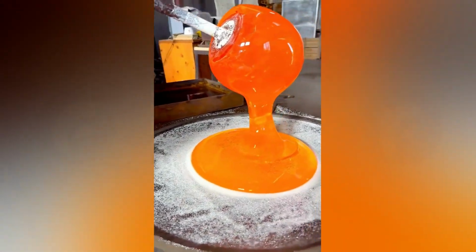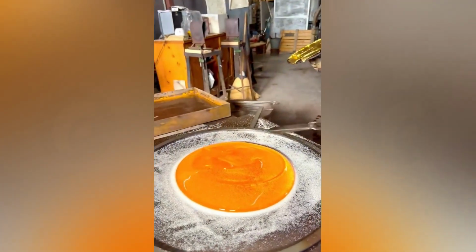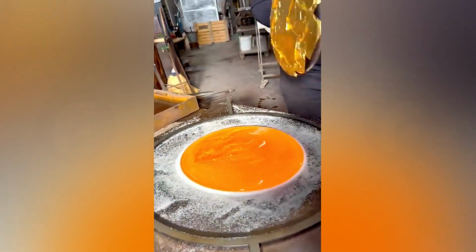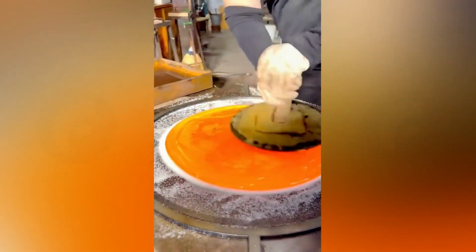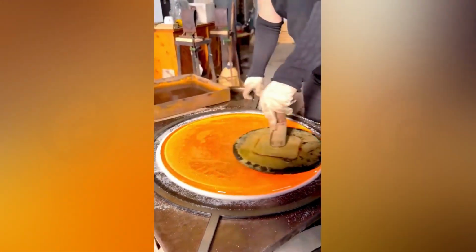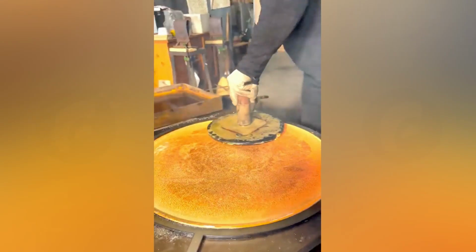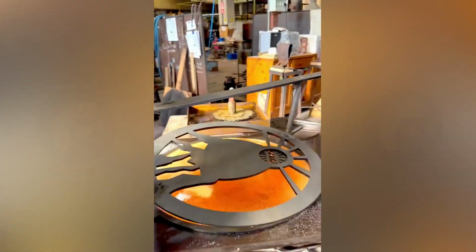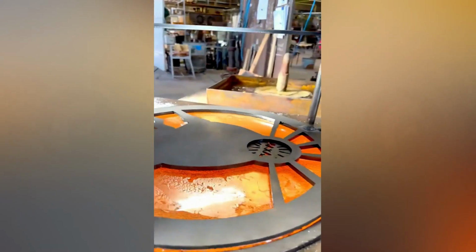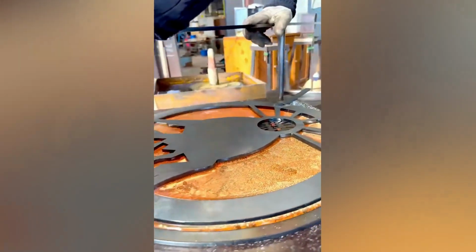Welcome to a mesmerizing journey of art and craftsmanship. Today, we're diving into the fascinating process of molten glass shaping into intricate designs. From the fiery beginnings of glowing orange liquid to the meticulous application of molds and details, this is a stunning example of skill and creativity. Stay tuned as we explore the steps that transform a simple molten material into a breathtaking masterpiece.